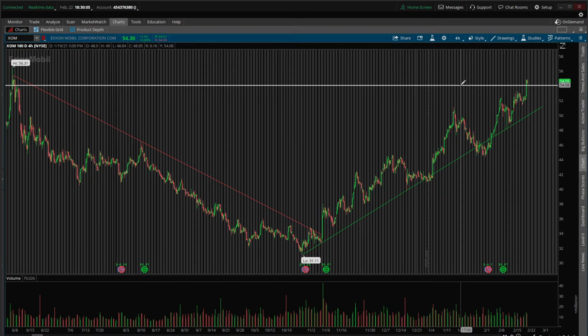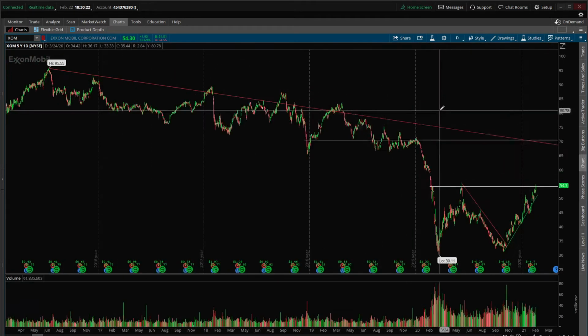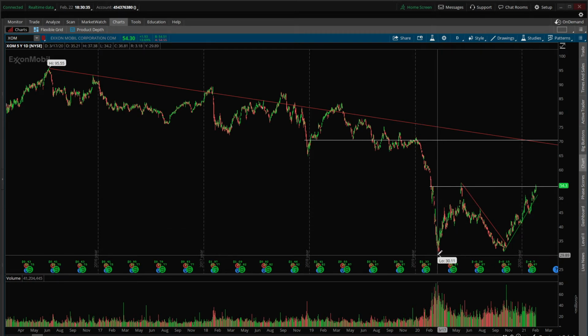So this first level, which we actually broke through today on a pretty decent gain, up a couple of points, which is a decent move for a company as big as Exxon is, breaking this 54 level. Now we're going to zoom out a little bit because it's been a while since we've been above this level. As you can see, when the pandemic hit, Exxon just fell off a cliff here from 70 straight through this 54 level all the way down to 30.